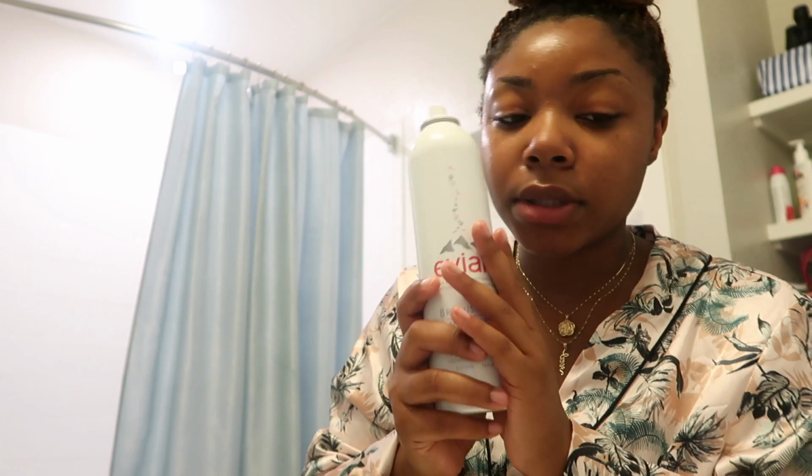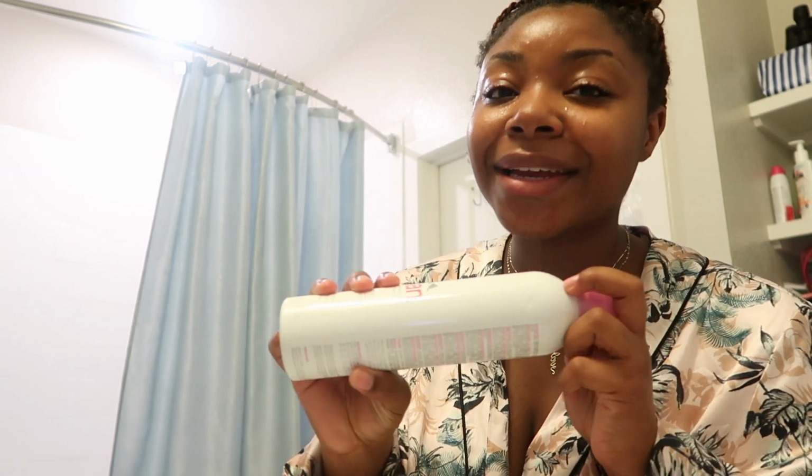If I could recommend to you guys any facial spray, it would definitely be this one. The way it comes out, the mist itself is everything. I love this. And I got it for $7.99 in Marshalls, so go get it.